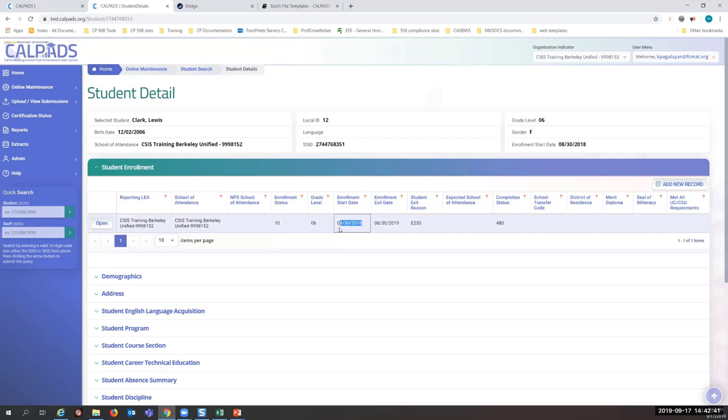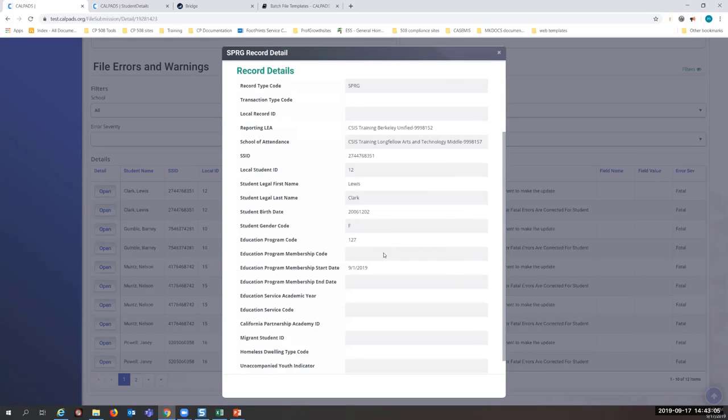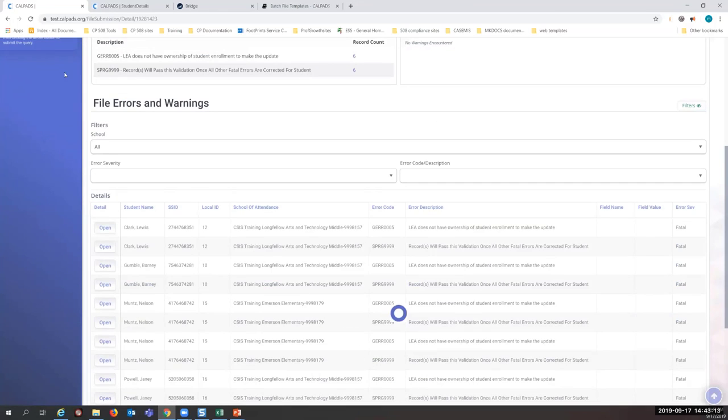So here, the student was enrolled last year, and he was enrolled at the district level. However, we are reporting a file with the school of attendance in Longfellow Arts and Technology Middle. So that's the reason why we're getting a GER 5. So we then investigate. You could go back and check if the file was posted. Hey Nate, did you post the file earlier? You didn't, huh? Okay, so that's the reason why we're getting a GER 5.